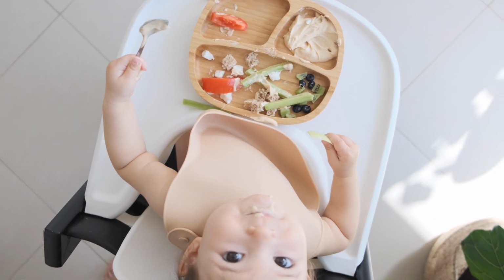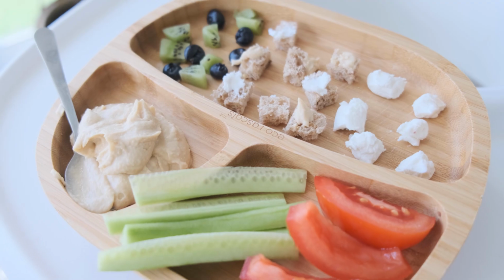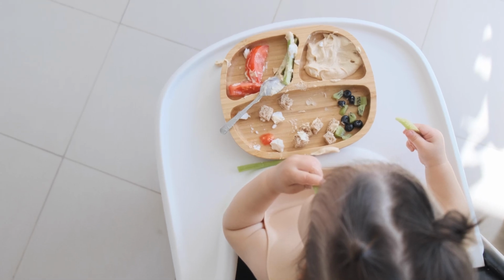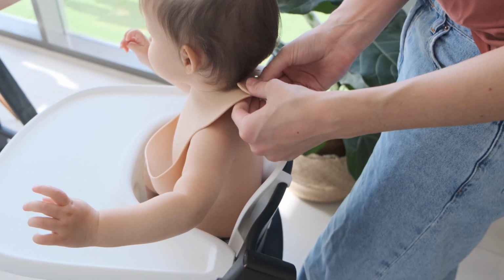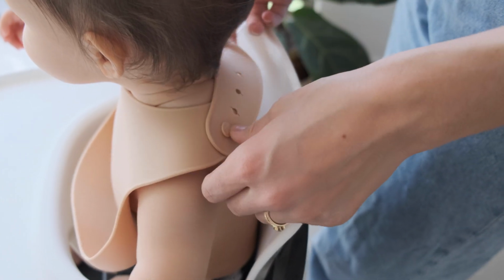And then this is a bamboo plate. It suctions to the table, which is really handy. Let's see, moving on. A bib. You're definitely gonna want a bib. Just a simple bib is great. This is silicone, so everything just wipes off really easily. And it catches quite a lot of food, even water sometimes.